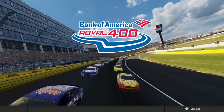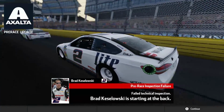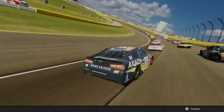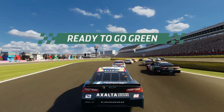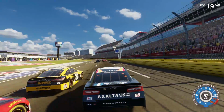So chaos commenced. The Bank of America Roval 400. Brian Newman on the pole. Well, that's a hot take there, game. Brad Keselowski fails the post-qualifying inspection. He'll be at the back of the field. We roll off 18th in the 88 Exalta Hendrick Chevrolet. Actually, I think 17th now that Keselowski was penalized. And whoop. Well, thanks for that, game.